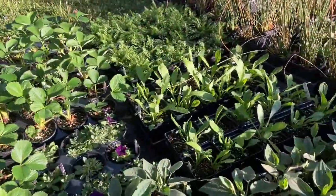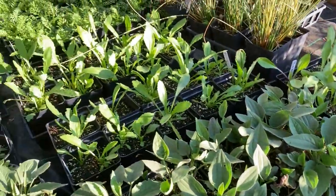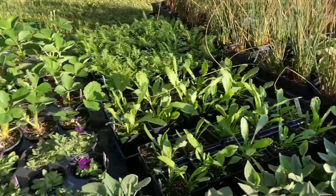Down here we have more perennials, looks like. Some Rudbeckia. We have some Shasta daisy. There's some Juncus, which is a reed, good for wet areas.